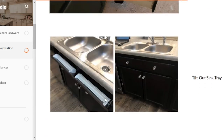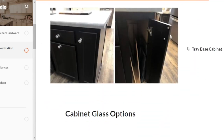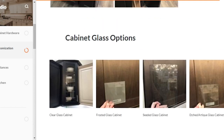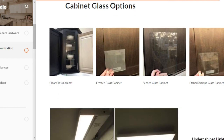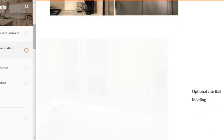I did really want these tilt out trays. Could not get those because of the apron sink, because the apron sink actually eliminates this space right here where the tilt out sink tray would reside. I did get the tray base cabinet. These are removable, so just in case you like them but then you find out you don't use them, those are removable. Didn't want any frosted glass. I am not somebody who always wants to have to keep my cabinets in perfect order, and I would if people could see into them, so I did not choose to go that way. Did get the under cabinet light strips. Did not do the crown molding.